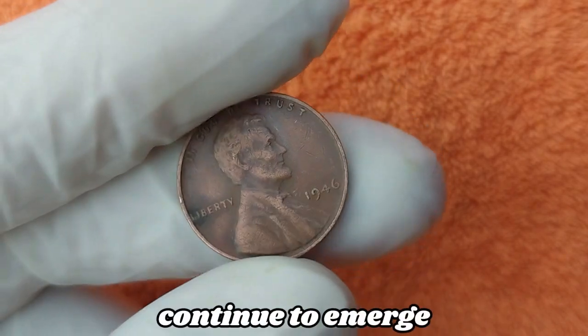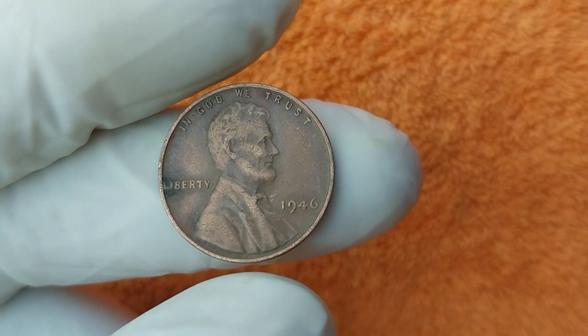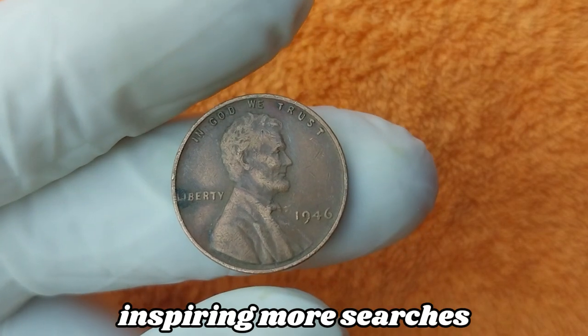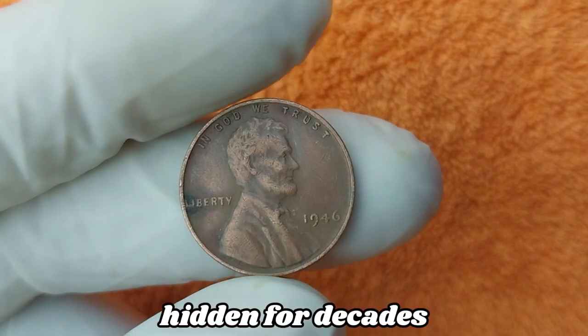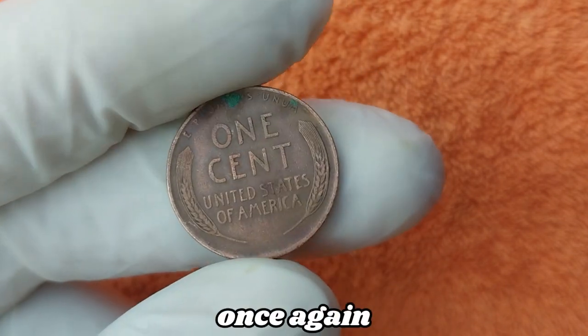And as stories continue to emerge about people discovering valuable coins in inherited collections, flea markets, or even thrift stores, the legend of the 1946 wheat penny grows stronger, inspiring more searches and more discoveries, and perhaps one day another specimen will surface, hidden for decades in an envelope or drawer, ready to rewrite the record books once again.